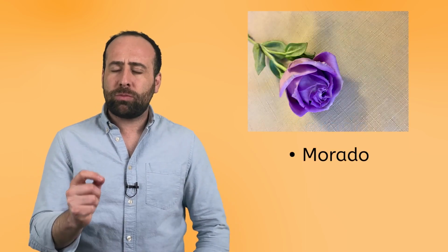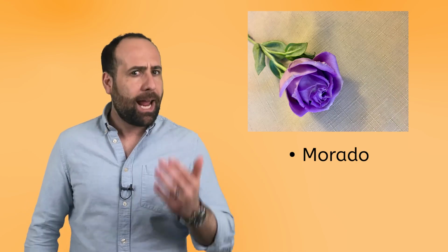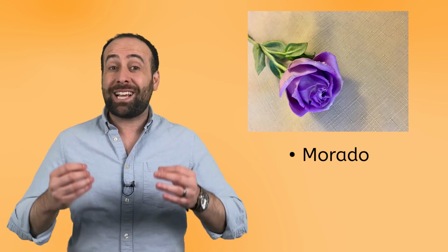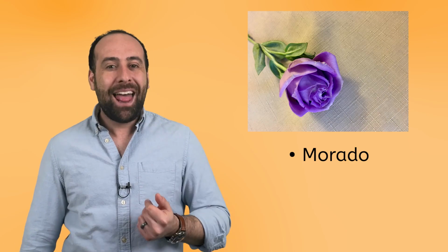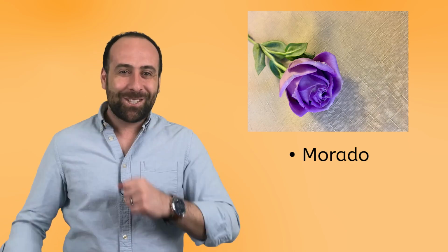Correcto. Morado is the correct answer. Purple. Now, if we have a purple rose, una rosa, the word rosa ends in E, like Maria. So we say, la rosa es morada. La rosa es morada. You're so clever. Let's try another one.